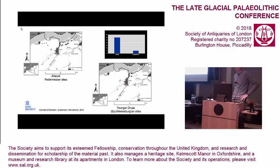A short introduction about the main Lateglacial landforms. This is a very simplified geomorphological map of the lower Scheldt, because the lower Scheldt is the area where we have been working most. It's only recently that we also extended our search to the upper Scheldt. The first landform, of course, is the river Scheldt and its tributaries, with their broad floodplains, which locally extend into large meanders. This is one of the largest ones. It's about 2 kilometers long.